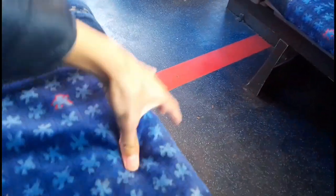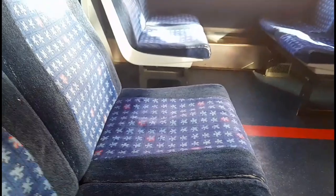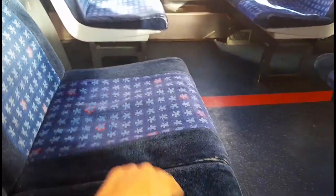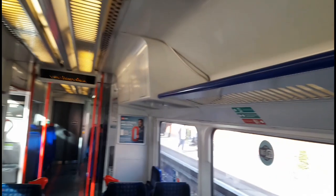Let's do a quick seat tour. The comfort in the 3+2 area is pretty decent. It is not the best though, but it's still acceptable for shorter journeys. The 2+2 configuration seats aren't very comfortable at all and have minimum padding. Up here we can find some overhead luggage racks.